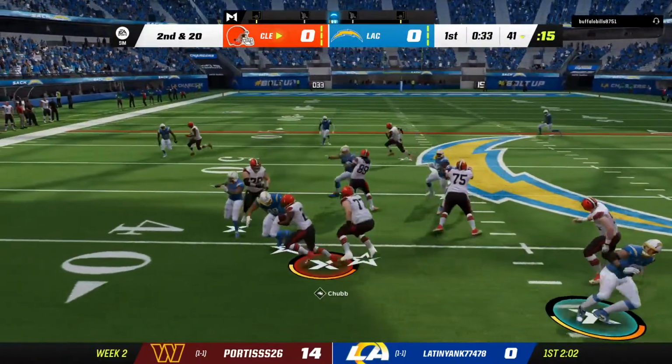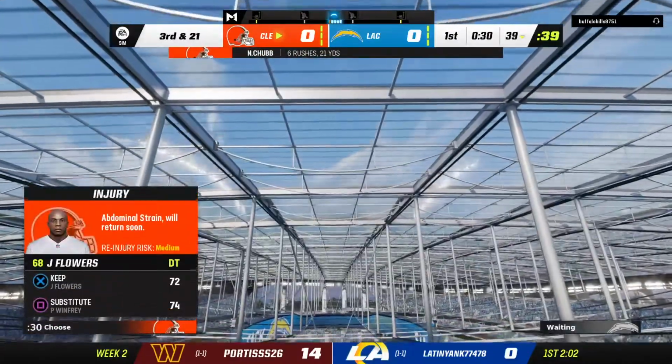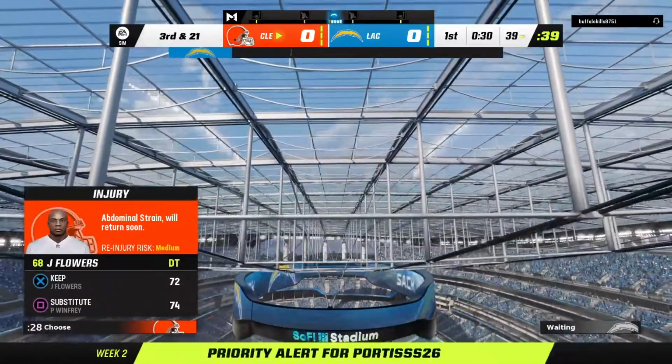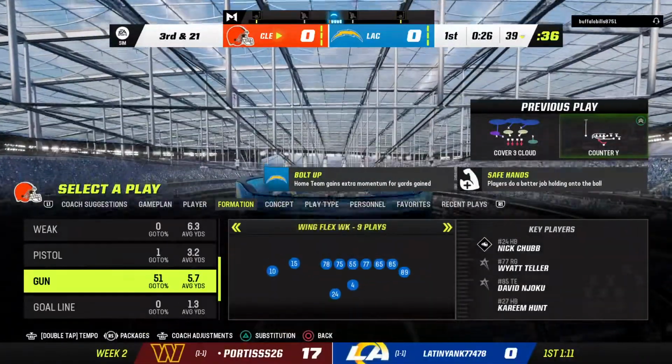They go with Chubb on second down. And the play goes nowhere, losing yardage back near the 40 at the 39. They lose 2 on that last play, so things get even tougher. 3rd and long coming up.